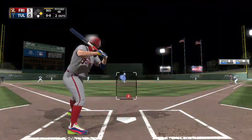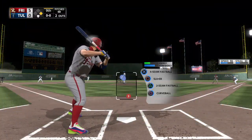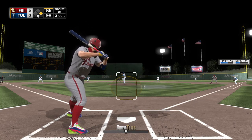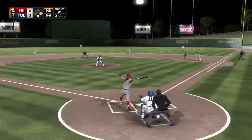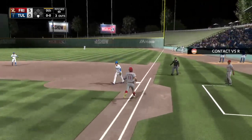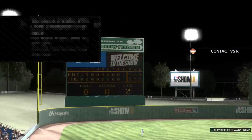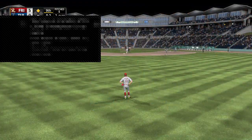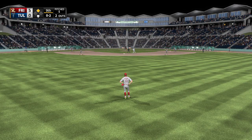Miguel Oliveros, settling in now. He got called out on strikes his last time through. First pitch on its way. Sliced hard on the ground, right to him. He'll whip this one to first in time, and that ends the inning. So striding in, Kevin Diaz, and he needs to make something happen. They're down to their final out here in the ninth.